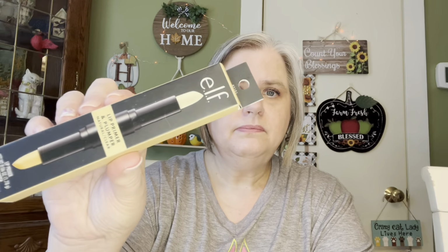And we have a lippy for this as well, the Seriously Satin in Pepper. This is in pepper, real pretty dark red. And I have the e.l.f. lip primer and plumper, which is double-ended. So that's very nice. And we have the e.l.f. Bite Size Eyeshadow in Hot Jalapeno to go with that pepper lip.